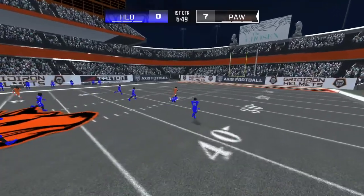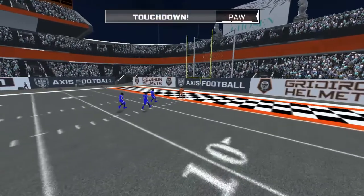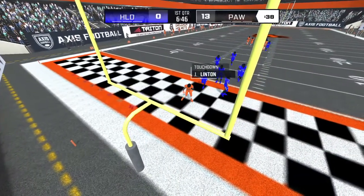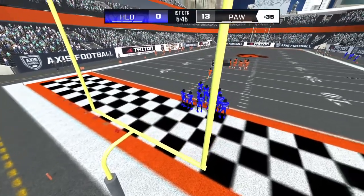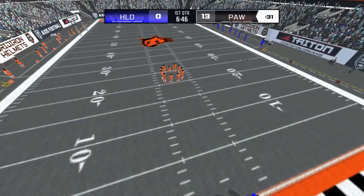Makes the catch. And he's in for the day. Dave, when we talked to him yesterday, he mentioned striving to have a breakout day. I think he's starting to make that a reality.